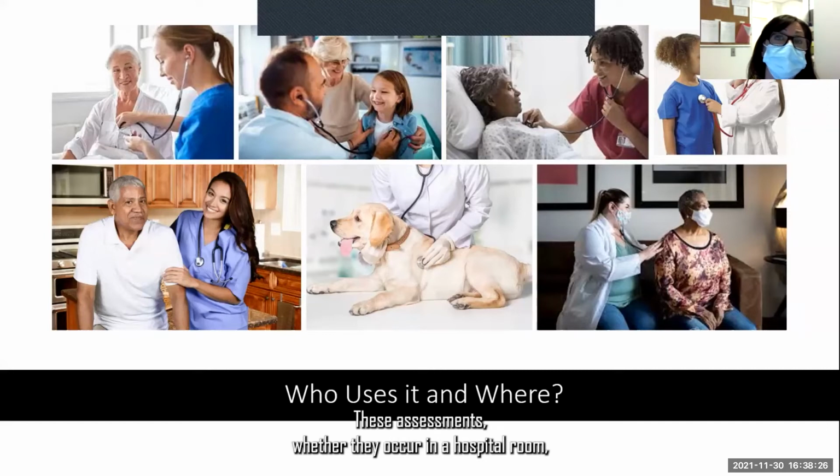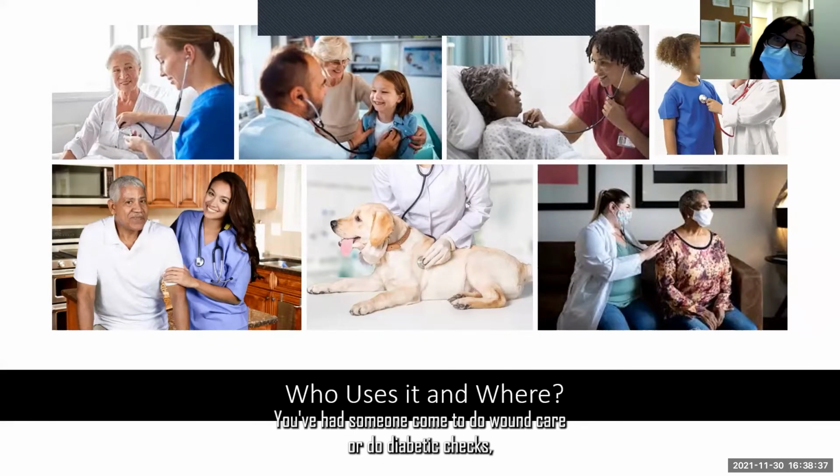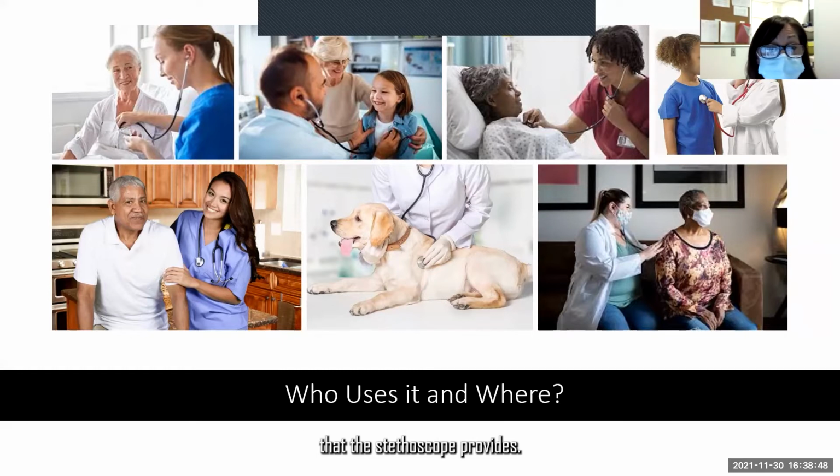These assessments, whether they occur in a hospital room, in a doctor's office, or a clinic, maybe a school nurse, you went to go see the school nurse in your school. All of them, maybe it's a home visit. You've had someone come to do wound care or do diabetic checks. All of these places, it would not be a complete assessment without the valuable information that the stethoscope provides.